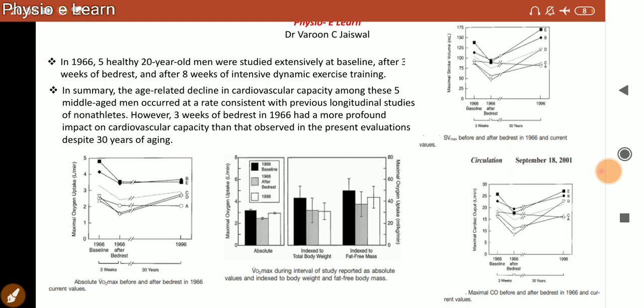So they published this study in 1968, and 30 years after its completion, a few researchers followed up the same volunteers who were enrolled in the Dallas bedrest study back in 1966. The same individuals were enrolled again in 1996. They measured the same parameters again and compared them with the after-bed-rest parameters.